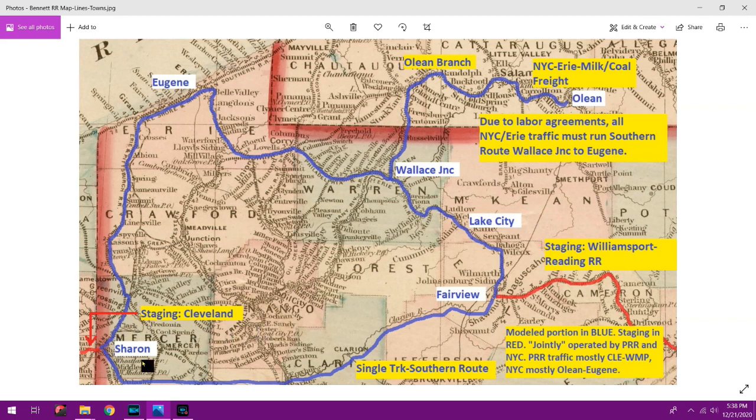I did change Sharon from Pittsfield because in Sharon, Pennsylvania, is where the Westinghouse Company had their large transformer factory, which I will have on this layout. And Olean never really was named. It was a branch, more a branch to bring things back into the workshop, but I expanded the staging there to expand operational possibilities. So I decided to name it Olean, again, to ground it somewhere in the physical world.